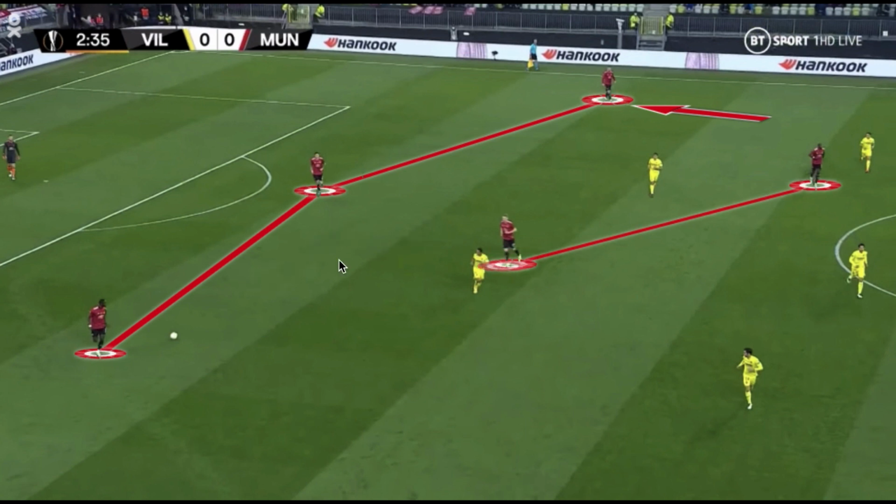But when he was in this deeper role, this affected Paul Pogba and Scott McTominay, to balance them between Scott McTominay in the central corridor and Paul Pogba just in the half space here, creating press resistant structures, trying to establish a strong sense of circulation within the team.